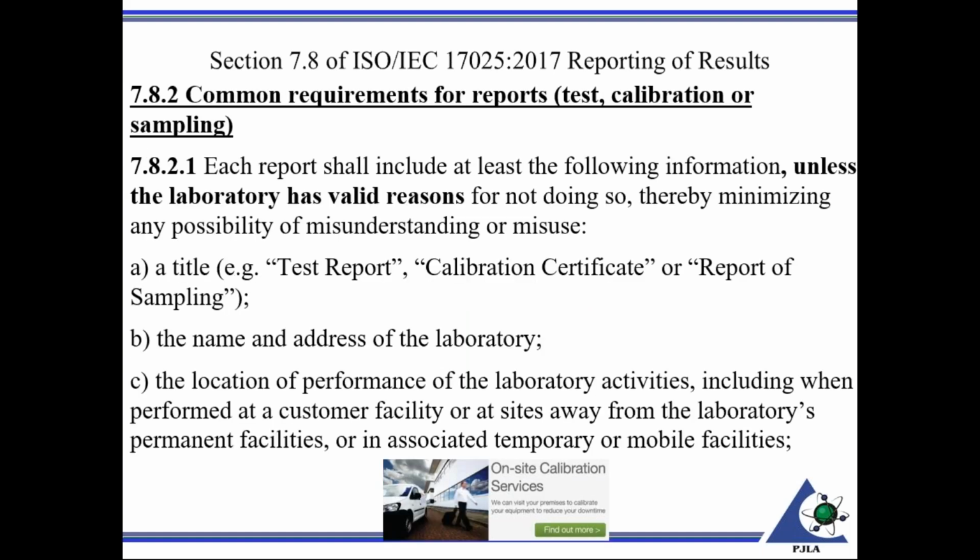So, moving on to the common requirements. Again, testing, calibration, and sampling. Each report shall include at least the following, and I bold it here, unless the laboratory has a valid reason for not doing so, thereby minimizing any possibility of misunderstanding or misuse. So the first requirement, A, is a title. What is this document? Is it a test report, a calibration certificate, or a sampling report?